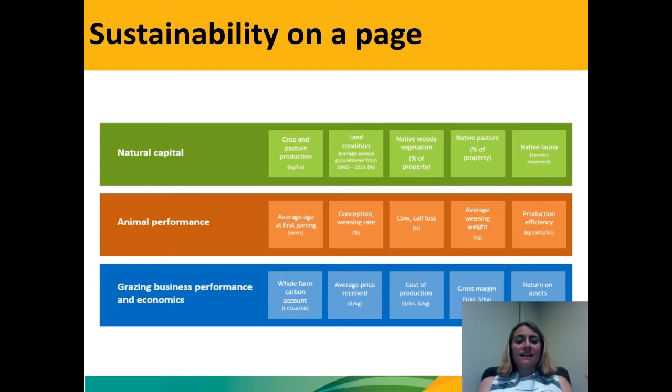For instance, imagine being able to log onto a single platform that digests all of that data and spits out a whole of farm carbon account. That would be pretty cool. And it's on its way. So we definitely need to watch this space.